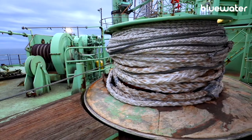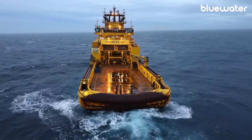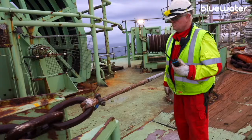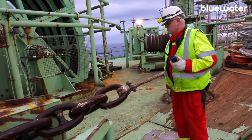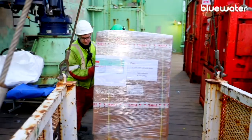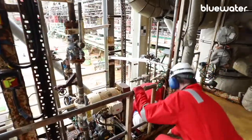Blue Water take the safety and well-being of personnel on board very seriously. Safety is everyone's responsibility. Incidents are preventable and can be avoided. They don't just happen, they are caused. By working together as a team, we can ensure the vessel is a safe place to live and work for everyone on board.